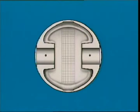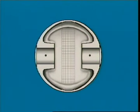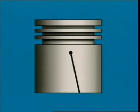Other methods to control expansion include steel struts or ribs, expansion slots in the skirt, or slots called heat dams that restrict movement of the heat.